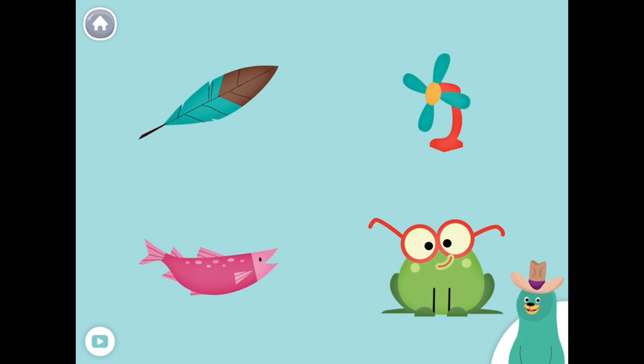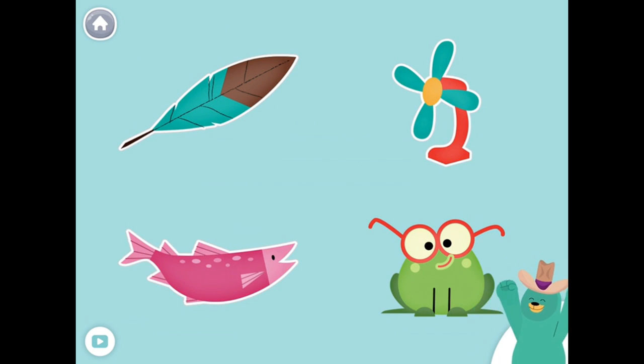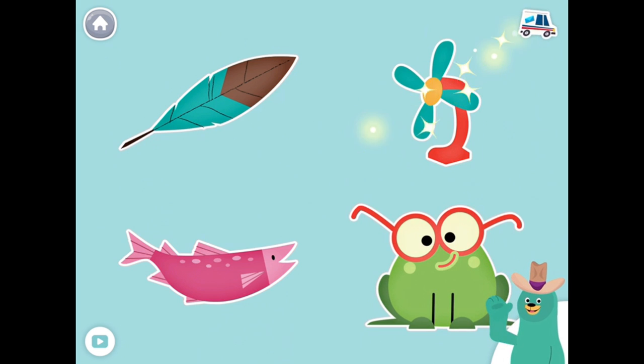All of these things start with the F sound. Tap them all and listen to the F sound at the beginning. Feather, fan, fish, frog. Good thinking!